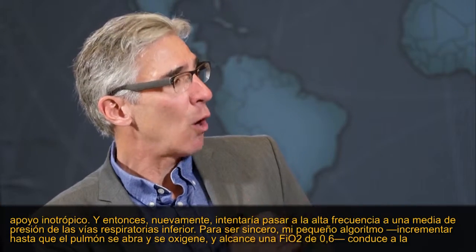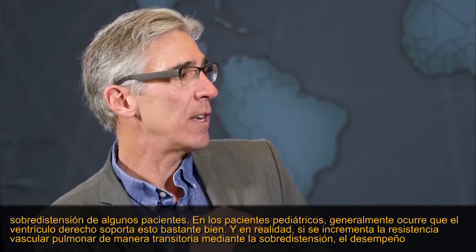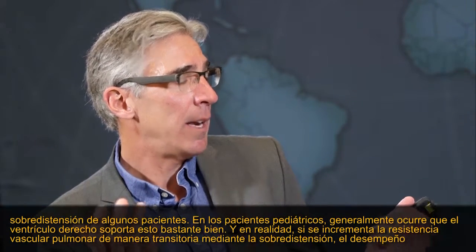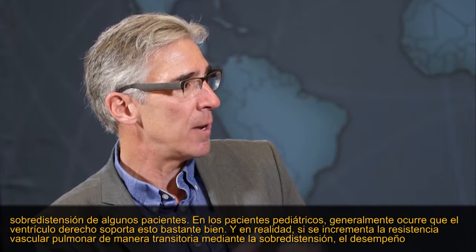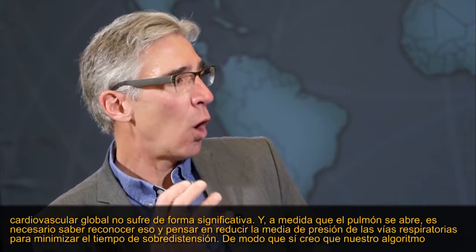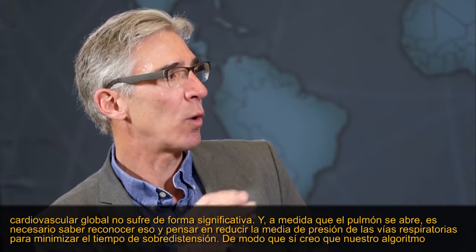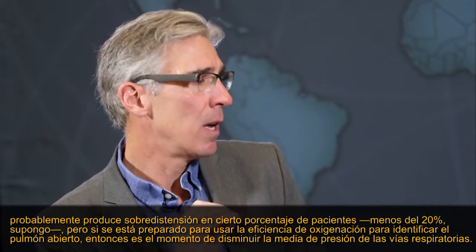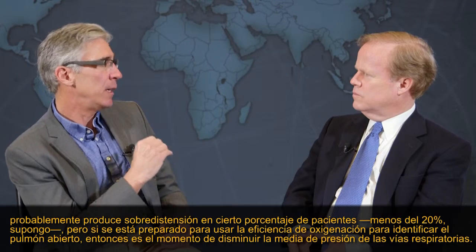Truth be told, my little algorithm to increase until the lung opens and oxygenates and gets you to an FiO2 of 0.6 does lead to overdistension of some patients. It turns out in pediatric patients, generally, the right ventricle takes a joke pretty well. And in fact, if you transiently increase pulmonary vascular resistance by virtue of overdistension, global cardiovascular performance doesn't significantly suffer. And as the lung opens, you need to recognize that and think about weaning mean airway pressure to minimize the time of overdistension. So I do think our algorithm probably produces overdistension in some percentage of patients, less than 20%, I would guess. But if you're ready to use oxygenating efficiency to identify an open lung, then it's time to decrease mean airway pressure.